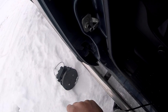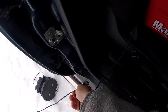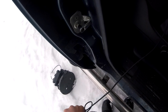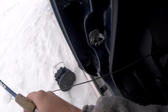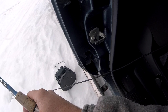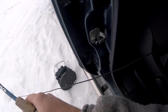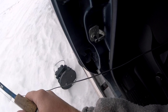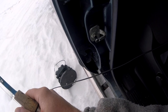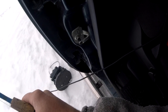Dispersing. Damn it. And just like that, they were gone. We've got some sniffers. Oh, this one's gonna be. He's got it wrapped around his tail. Okay, don't do that, bud.